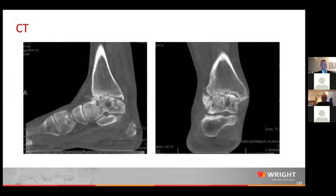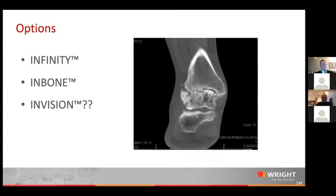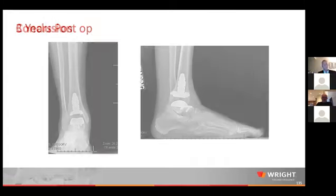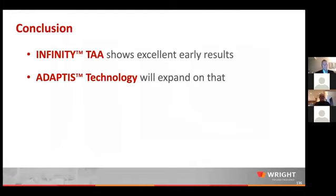You can see how bad the talar bone is. This is one where I'll opt to go a little lower on the talus and use an Envision talus. And you can see how nicely the Envision talus does with excellent fixation in the more distal part of the talar neck and body. So my conclusion is Infinity shows excellent early results.